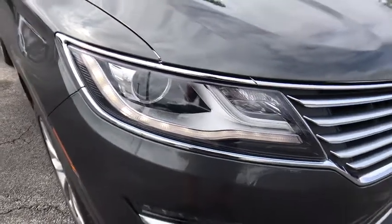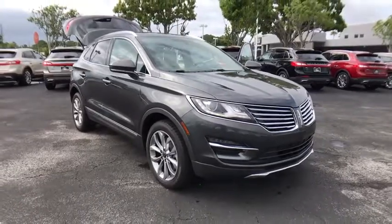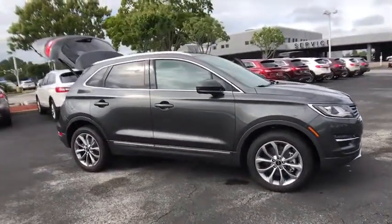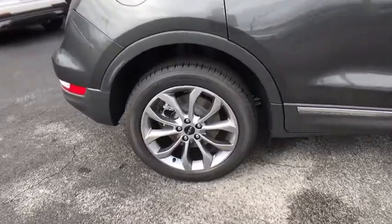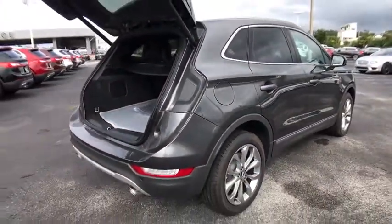2017 Lincoln MKC. The Lincoln MKC is a stylish and nimble handling luxury crossover vehicle. With a long list of standard features, the MKC is sure to please. The exterior and interior offer a contemporary look that is sure to turn some heads. Here are some of this vehicle's great options.